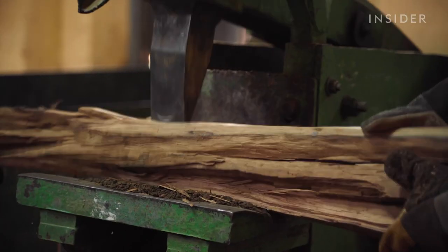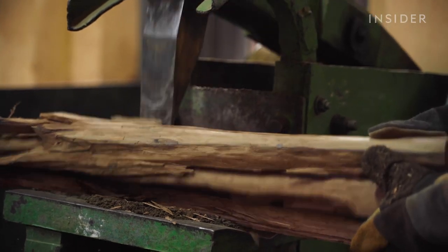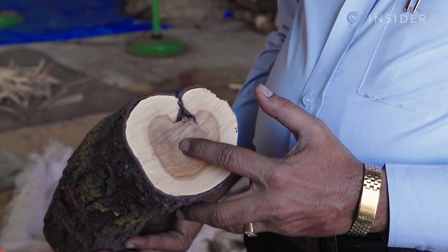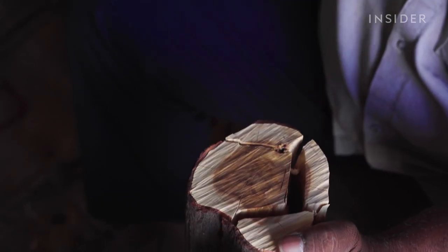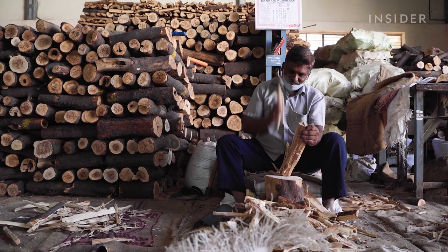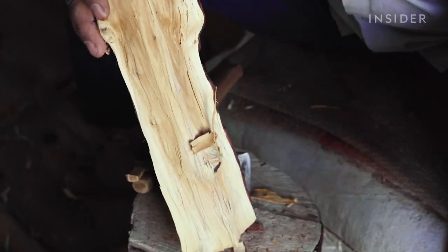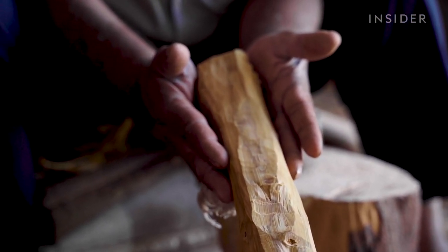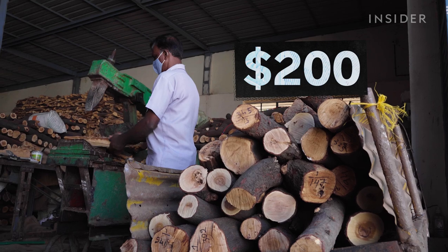This is one of the most expensive woods in the world. But it's really one portion of a sandalwood log that makes it so valuable. To get to it, these men tirelessly chop away the lighter outer layer of sapwood until they're left with this, the dark inner core that makes a kilogram of Indian sandalwood cost $200 today.